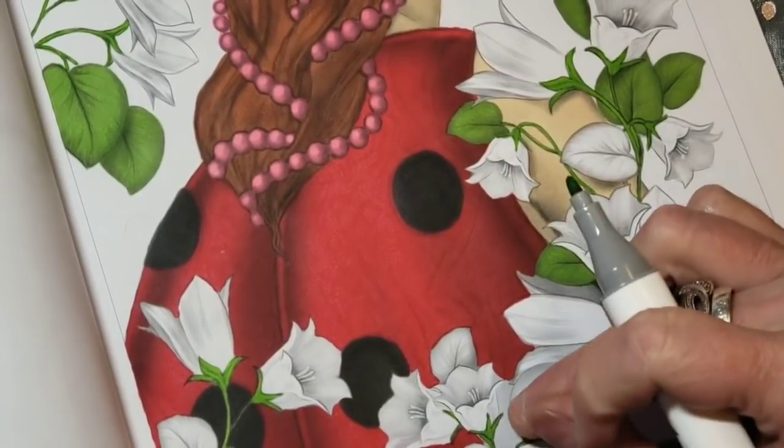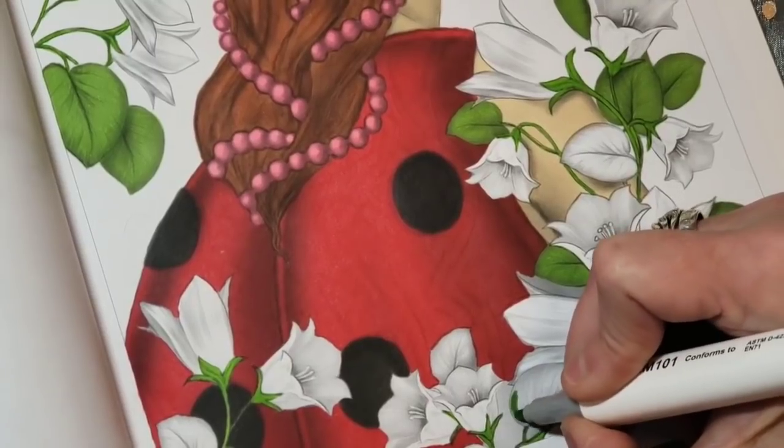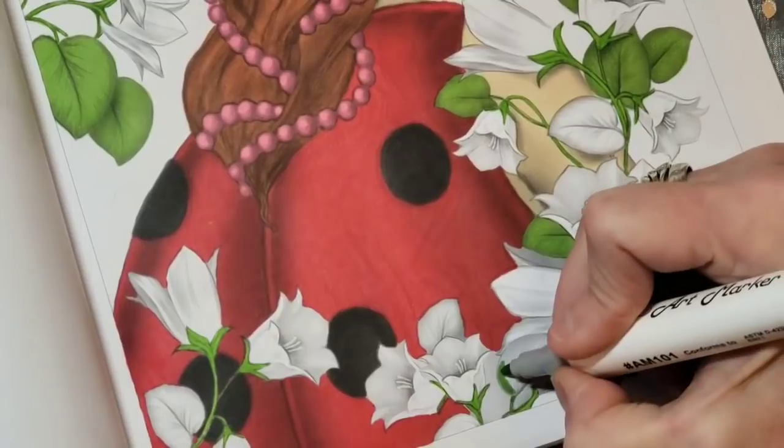I think this was part of the actual ladybug. I'm going to have to go back with red there. Am I in frame? Yeah.